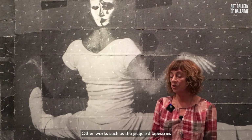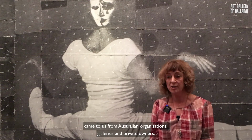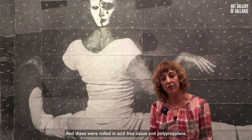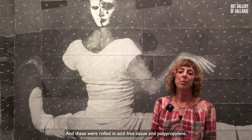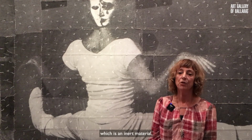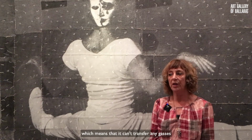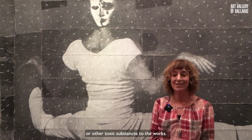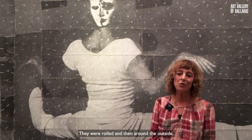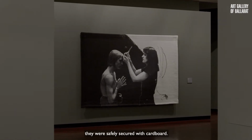Other works, such as the Jacquard Tapestries, came to us from Australian organisations, galleries and private owners, and these were rolled in acid-free tissue and polypropylene, which is an inert material, which means that it can't transfer any gases or other toxic substances to the works. They were rolled, and then around the outside they were safely secured with cardboard.